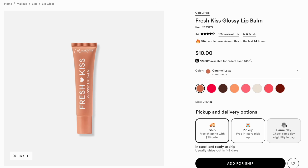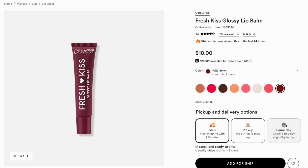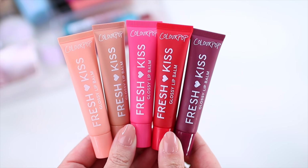I'm telling you, this is such a pretty formula. The formula I would have named as my top number 1 before trying that is the ColourPop Fresh Kiss Glossy Lip Balm formula. I still think this is the closest Summer Fridays dupe that I've ever tried. There are 8 different shades. I have all of them, but I can't find all of them because this is something that I bring with me when I'm on the go, so they're probably spread throughout my house and my car. I have 5 different options, so I will swatch these and apply these on the lips for you so you can see what they look like.